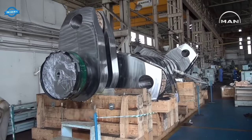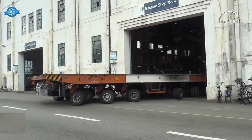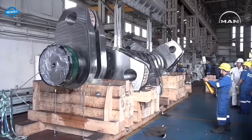Are you curious about engine overhauls and crankshaft installations? Watch this video and see how a new crankshaft is transported from the service workshop to the vessel where it is installed and the A-frame mounted.